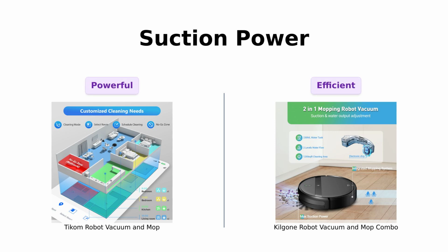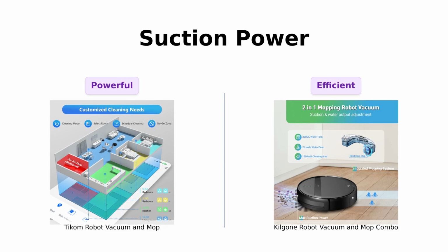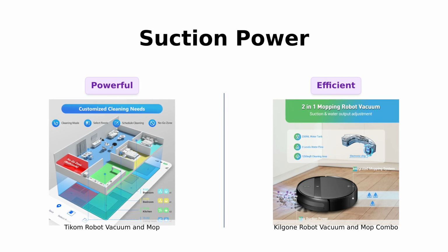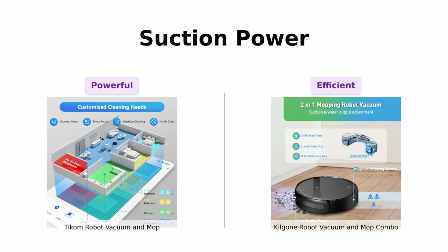Now onto the muscle. Tikom flexes with a mighty 3,000 pascals suction power. It's like the Arnold Schwarzenegger of robot vacuums. I'll be back to suck up more dirt. Kilgone, on the other hand, doesn't specify its exact suction power, but it does boast a tangle-free large suction nozzle. So if you've got a pet that sheds like a woolly mammoth, Tikom might be your go-to.